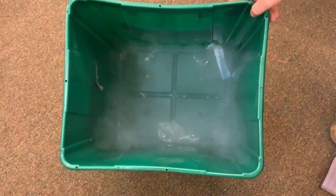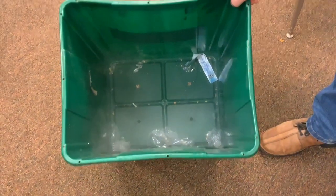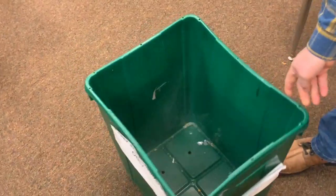Oh, that thing is shattered. Goodness. Oh, woo! Its lens, like ribbons. Oh. We're only doing that one once.